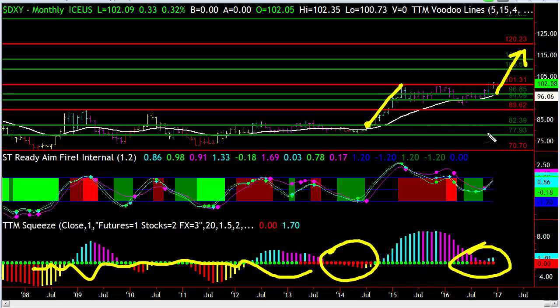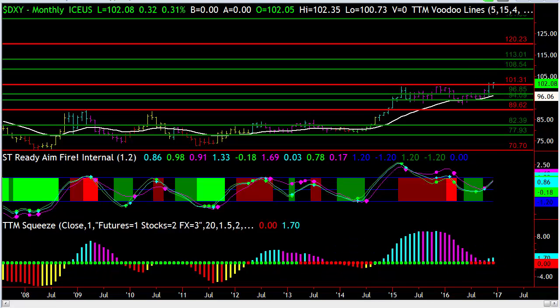I'm not necessarily looking for that, but I think we can go a lot higher than people think. I think 110 is in the cards. Obviously, it doesn't go straight up, but keep in mind the squeeze has not fired yet, and once it does, you have essentially 8 to 10 bars of trending prices, in this case higher. And of course, on a monthly chart, that is 8 to 10 months.